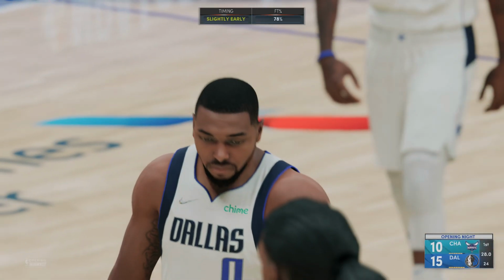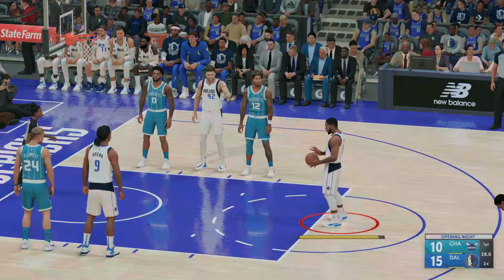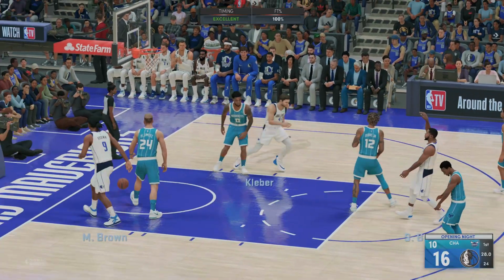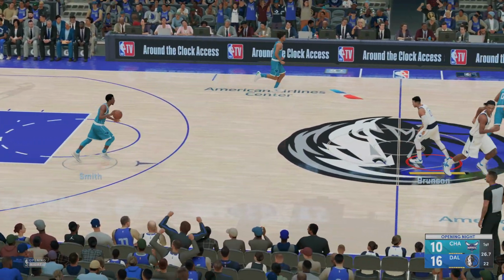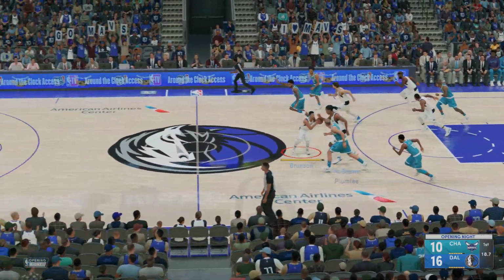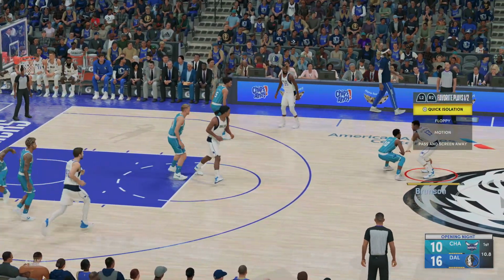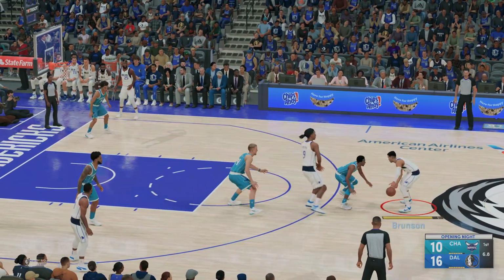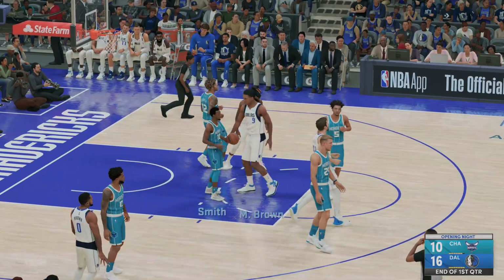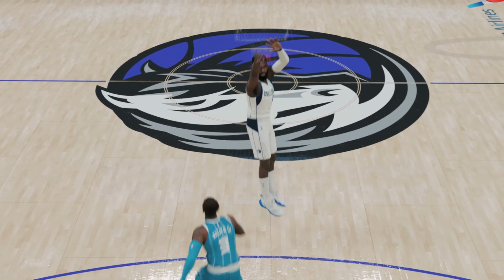The first one falls. And Brown drops them both. 27 seconds left to play in the first quarter. Smith the pass to Plumlee. Stolen by Brunson. Brown with the screen on Smith. In the corner, it's Kleber. Brown. It's taken away by Smith. And that concludes the first quarter of play. Mavericks lead by 6. And we'll get going after this from the American Airlines Center.